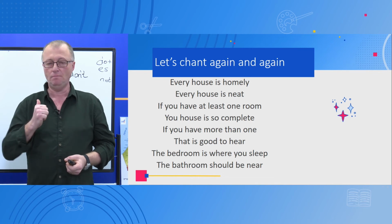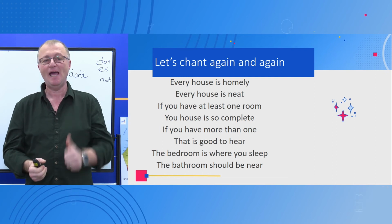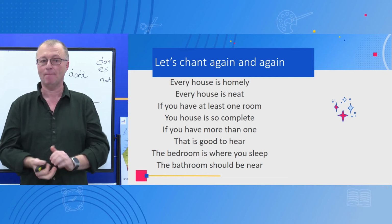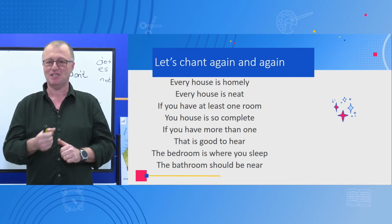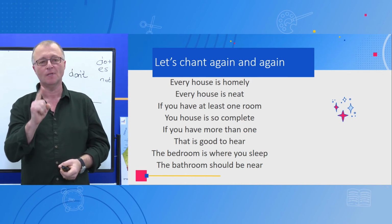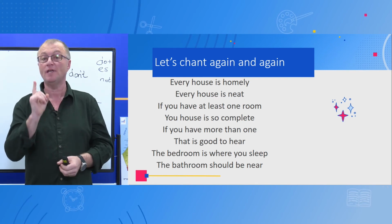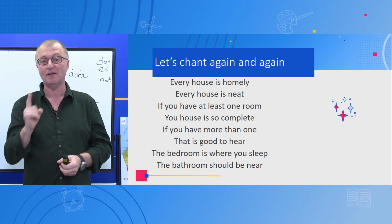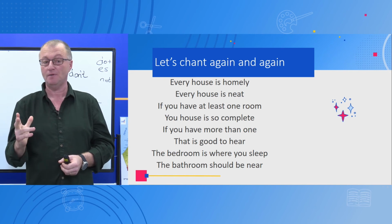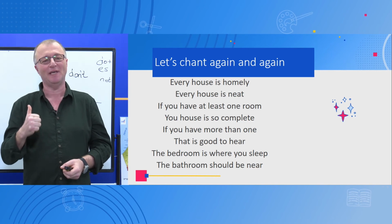You ready? One, two, three. We'll do it slowly. Every house is homely. Every house is neat. If you have at least one room, your house is so complete. You know, there are houses with only one room. If you have more than one, that's good to hear.